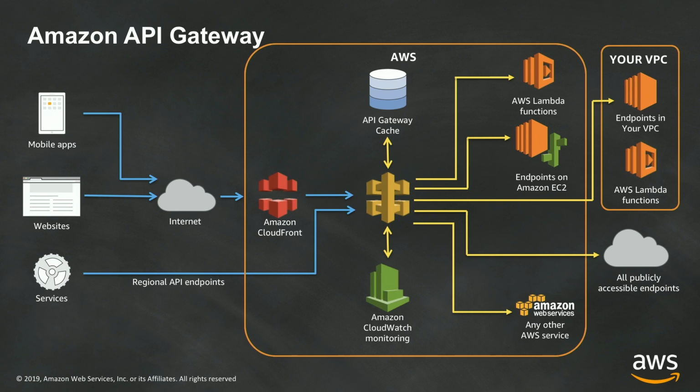In addition, you can also use API Gateway to call any HTTP or HTTPS endpoints which are available on the internet. So in front of your resources within your VPC, you can also use Amazon API Gateway. For example, in this diagram on the right-hand side corner, you can see that you have your endpoints running on your Amazon EC2 instances, which are private, and you can call those endpoints from your Amazon API Gateway endpoints.